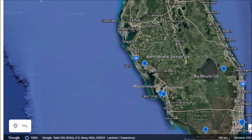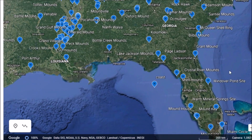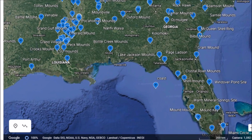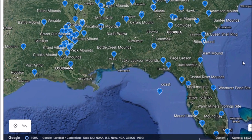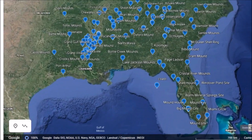Warm Mineral Springs, I think that goes back into the Younger Dryas. Crystal River Mounds, Windover Pond site, I think that goes back 7,000 years, people buried in a bog. And also the Page Ladson site, that one goes well back before the Younger Dryas. Florida has a fascinating history.